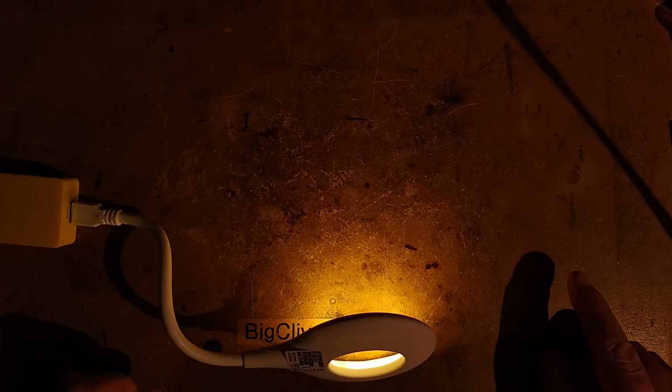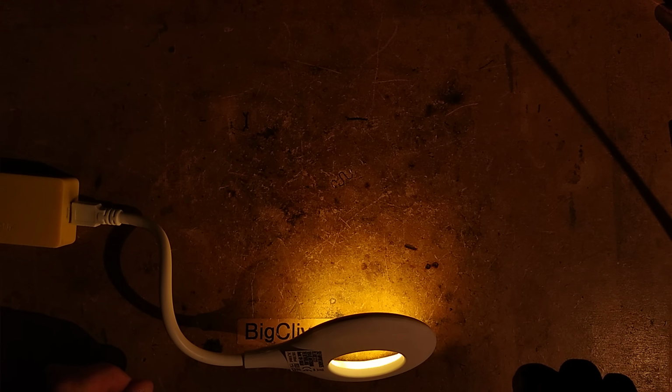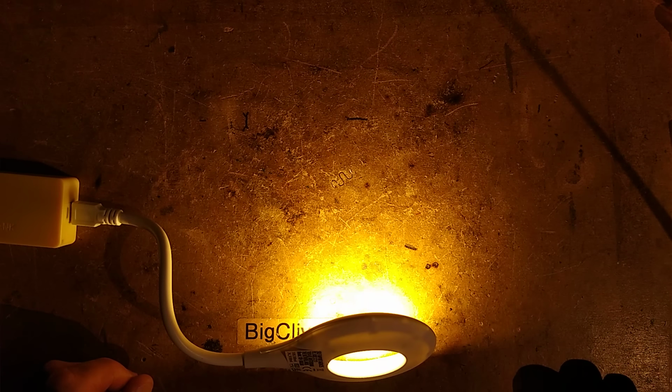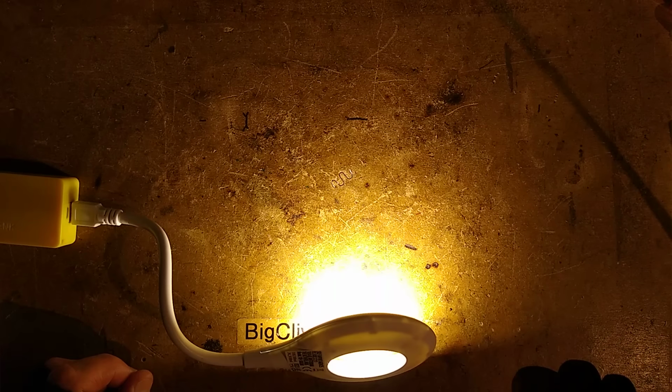It took me a while to work out what the opposite was. Brighten the light. Brighten the light. And then I think that's the last step. Brighten the light. And it blinks to show it's the last step. Change colour. Turn off the light. Okay, watch your eyes. The light is about to come back.